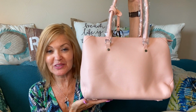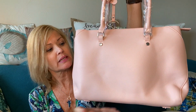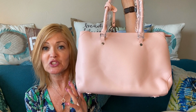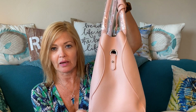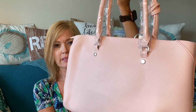Is this not perfect for summer? I love it. Hopefully it's coming across on camera right. It is the prettiest pink. I love it. So it's just pale enough to go with everything. So you can almost call this a neutral. I love the detail that they put into these bags. It is gorgeous. So I love this extra little detail and the grommets.